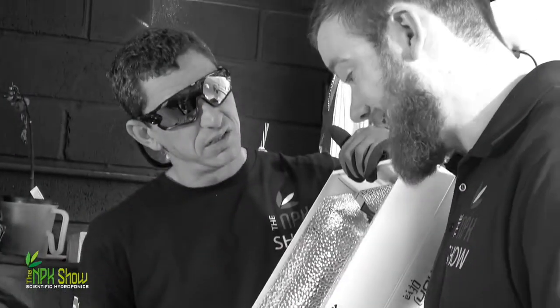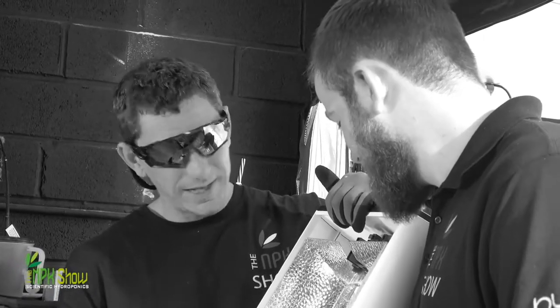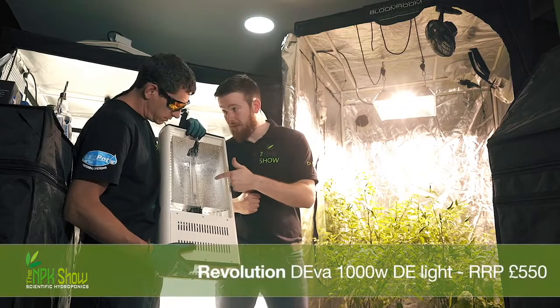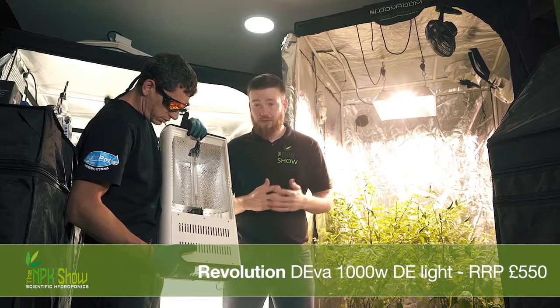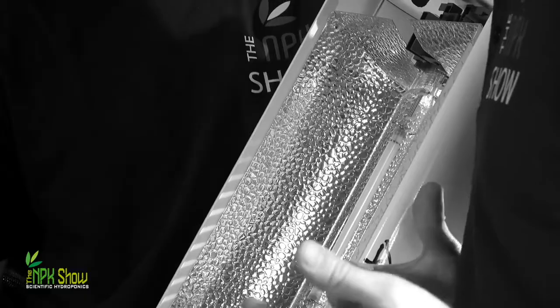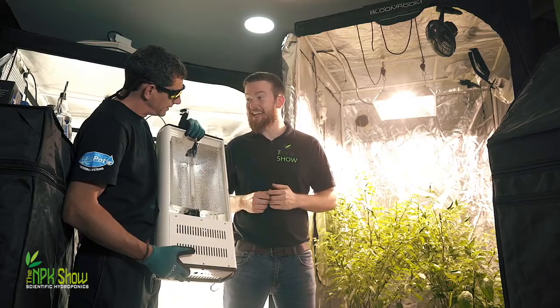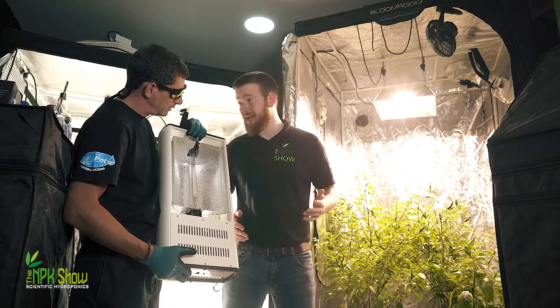Why is the bulb like that? Well, this is a double-ended bulb, 1000 watt. If you want to take your lighting to the next level, which you do in flowering. So you take it to the next level with 1000 watt double-ended. It's the best HPS like that money can buy.